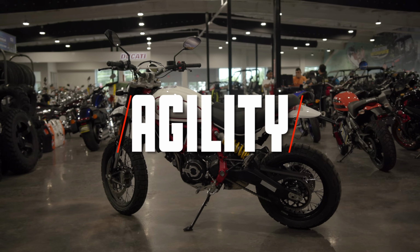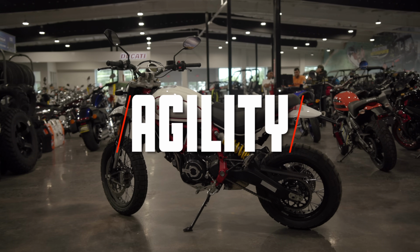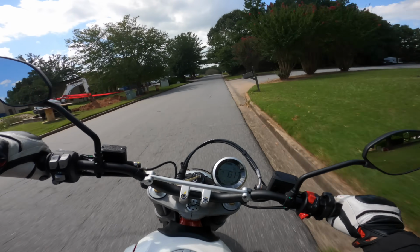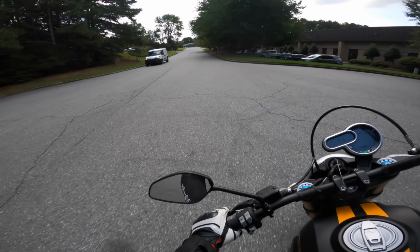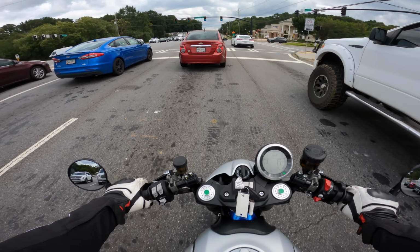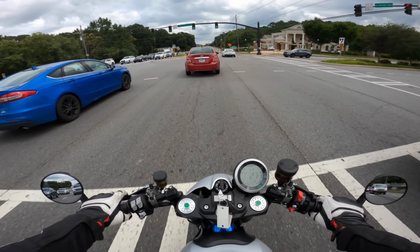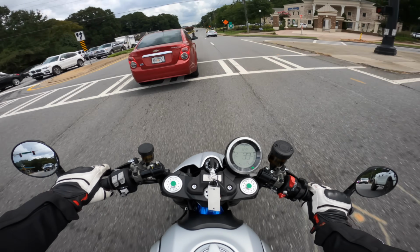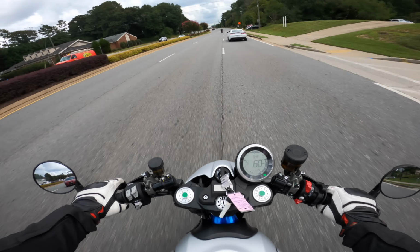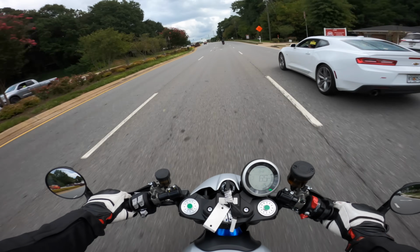All right, guys, so next up, let's talk about agility. We kind of touched on this a minute ago, but all the 3 models with the handlebars are going to have a much more maneuverable feel than something like the Cafe Racer. Naturally, when we're putting weight on the handlebars, like you have to do with the body position on that Cafe Racer, you are going to have weight on it, even though you probably shouldn't, and it is going to make it harder to move back and forth.